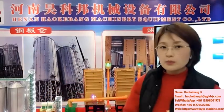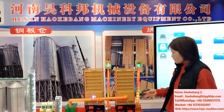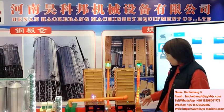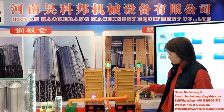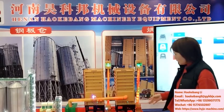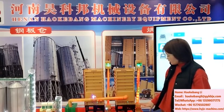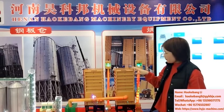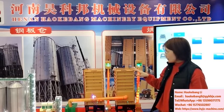Now you can see the models behind me. These are the models of a green dryer machine. This dryer is 15 tons, and this dryer is also 15 tons. Feeding is done by this bucket elevator, feeding to the dryer top, where there is a level sensor. The level sensor can test the full capacity of the dryer.